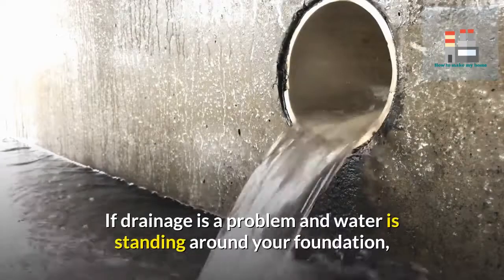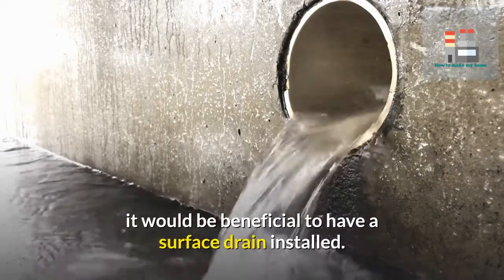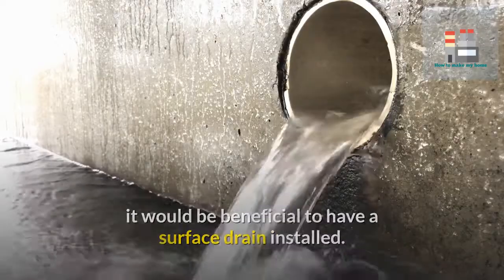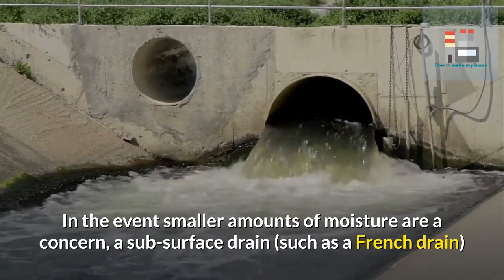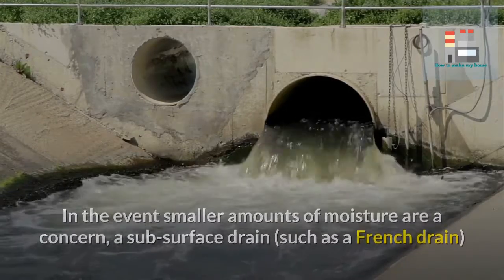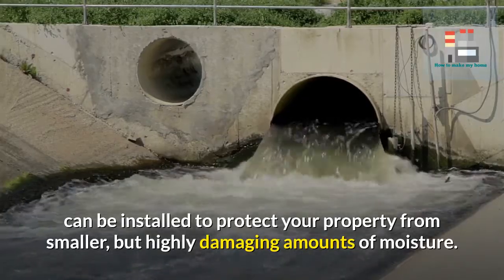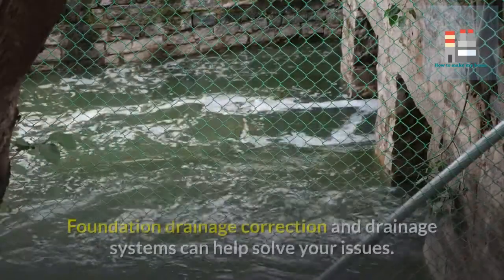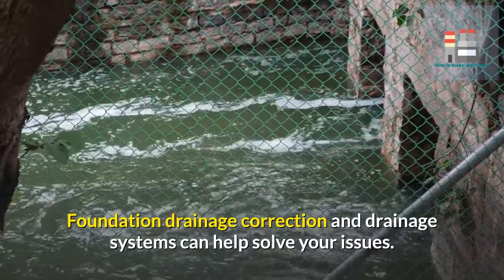If drainage is a problem and water is standing around your foundation, it would be beneficial to have a surface drain installed. In the event smaller amounts of moisture are a concern, a subsurface drain, such as a French drain, can be installed to protect your property from smaller, but highly damaging amounts of moisture. Foundation drainage correction and drainage systems can help solve your issues.